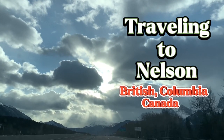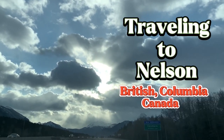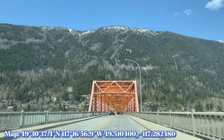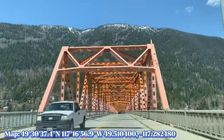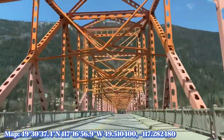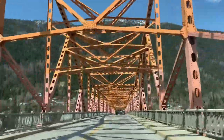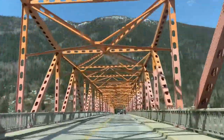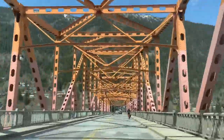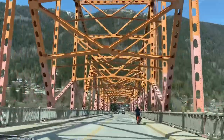Traveling to British Columbia is one of my favorite places to explore. Nelson Bridge. This bridge is the only crossing of the Kootenay River in Nelson. And as a large iconic bridge, it is a well-known landmark and locally is affectionately known as the Big Orange Bridge, or the Bob for short.